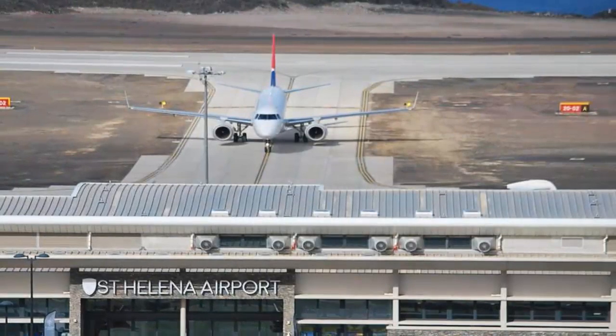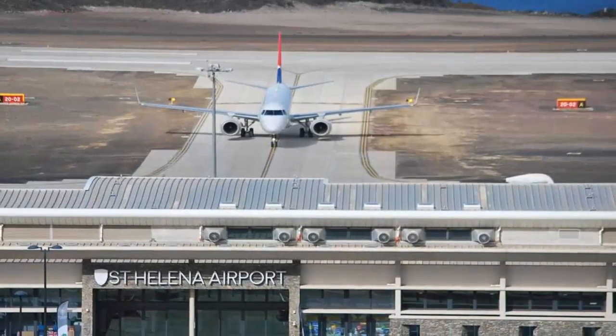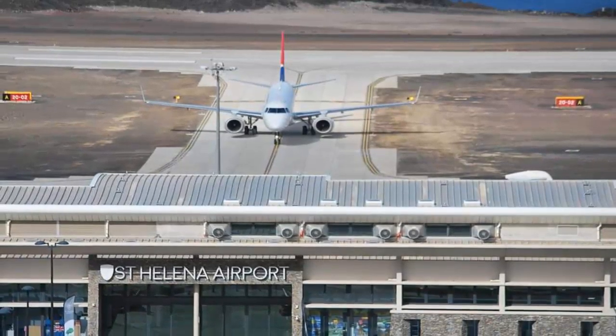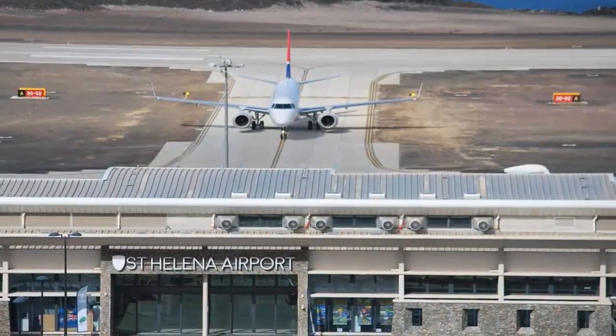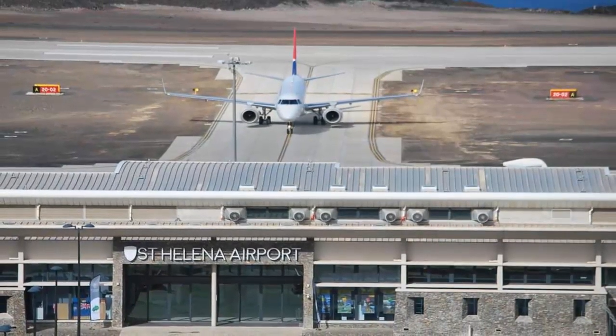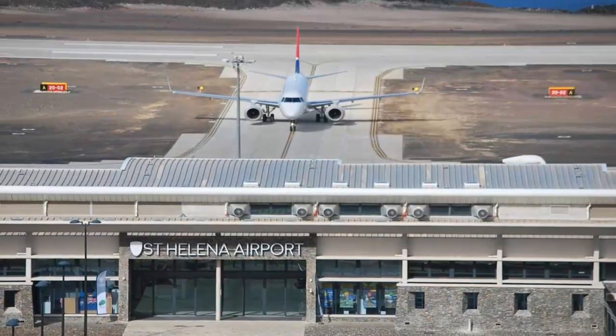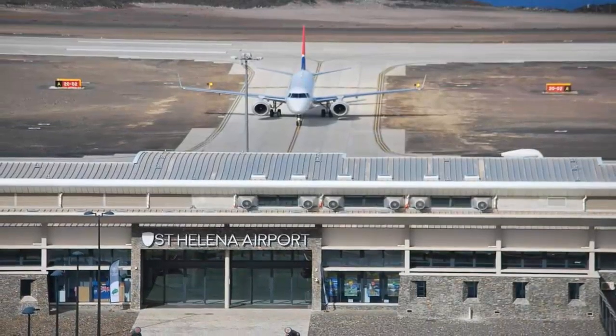The population of this British Overseas Territory has, until recently, survived on $69 million, £53 million, in annual aid from the UK government. It's hoped the modest airport will encourage tourism and make the island more self-sufficient. With 502 species of unique wildlife and a huge whale shark population, there's plenty to attract adventurous travelers.